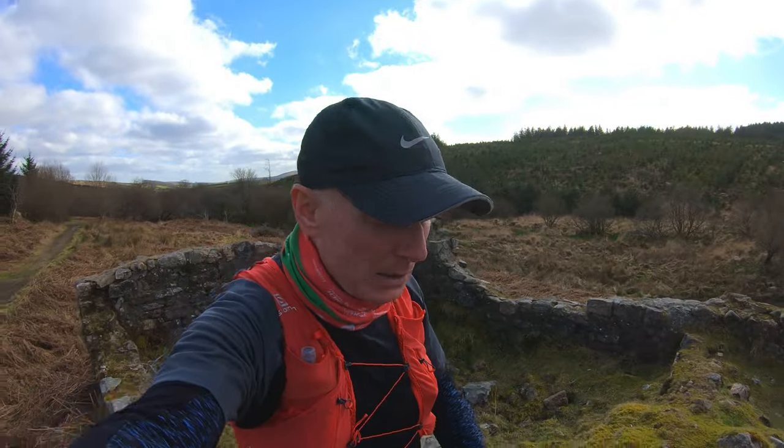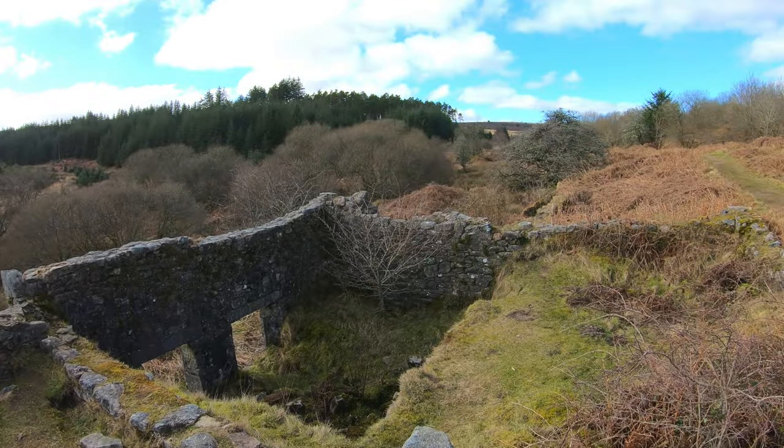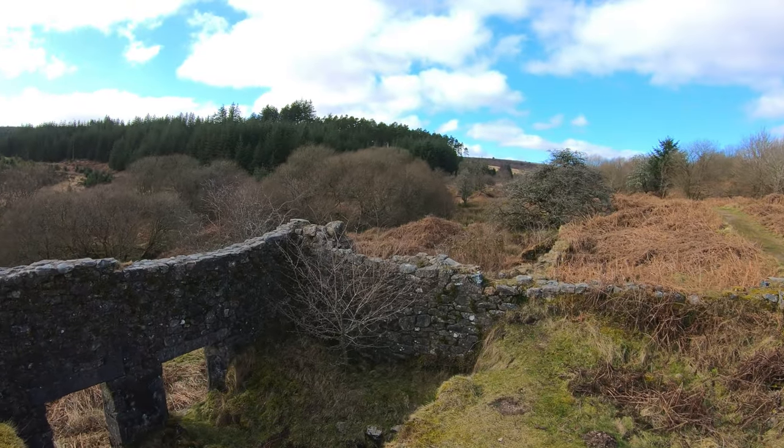I love these old buildings, the old mines and buildings. I was trying to imagine what it must have been like when people were actually working here, when it's busy.